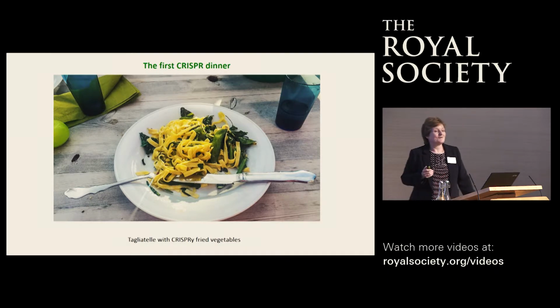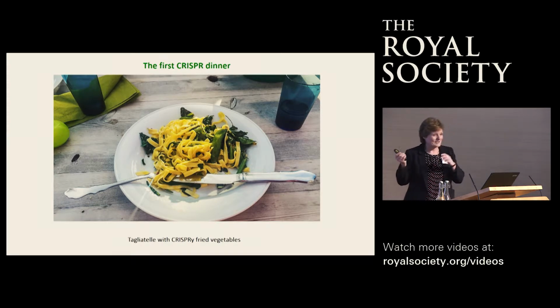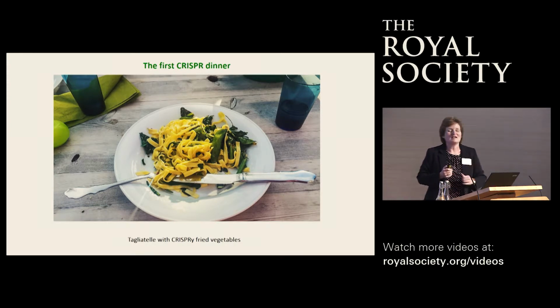Now, these vegetables were grown in a garden of a researcher called Stefan Jansson in Sweden, and he cooked them up with his tagliatelle, a nice glass of wine. He invited a journalist, and he served this first CRISPR meal. He was able to do that in Sweden because the competent authorities in Sweden had decided that this vegetable had no foreign DNA, but it just had a small mutation, so it didn't need to be regulated as GM, so he was free to do this. And it got a huge amount of publicity at the time.